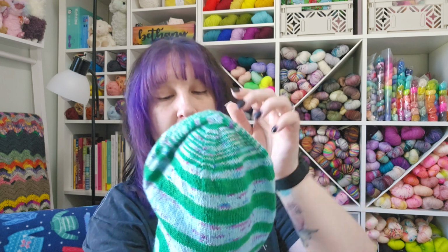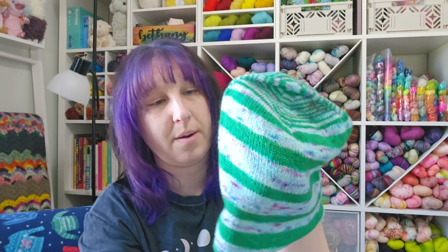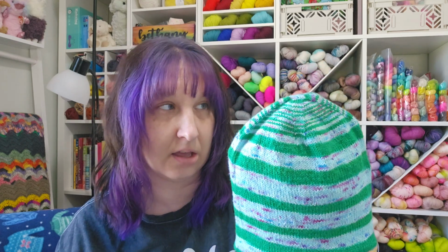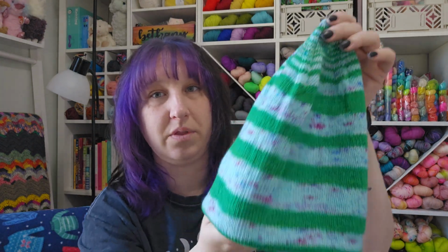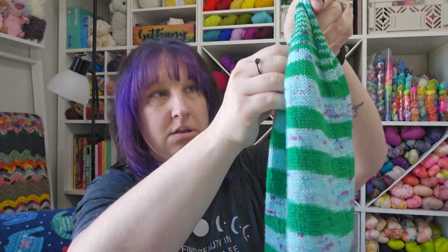It was one of the first hand-dyed yarns that I purchased way back when I first started knitting. Anyway, if you're not familiar with what a Muscle Burl hat is, these are all Muscle Burl hats. They are double thick, reversible. So you just fold the inside into itself.